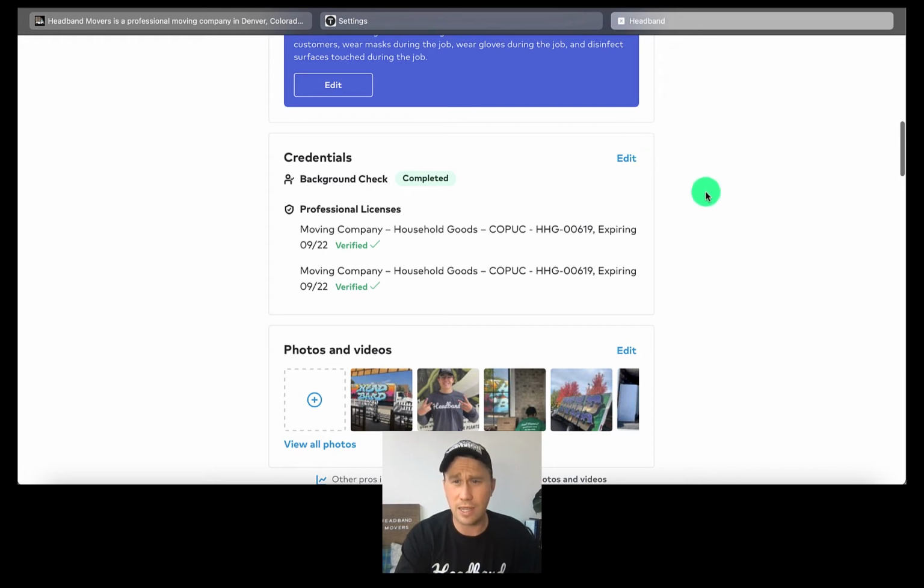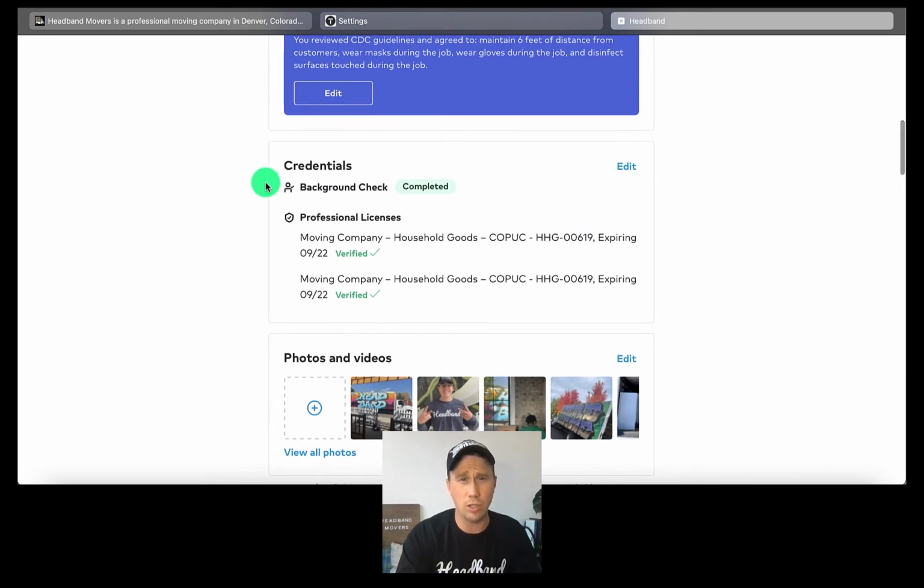Next thing you're going to see on the back end of your profile is your credentials. If you've been background checked, it's going to look really good when customers are searching for your services. Say there are other professionals on the platform and they aren't background checked, the customer might lean towards the company who is background checked.